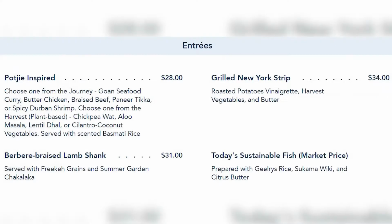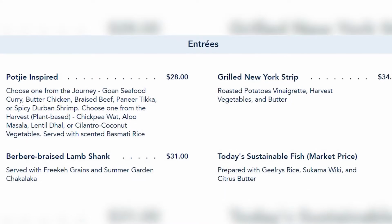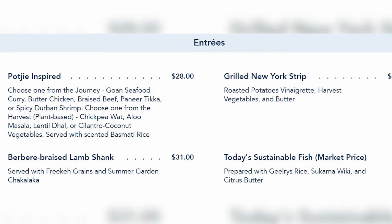In my last couple of visits to Sanaa, I had the pochi-inspired entree dish. Here you order 1 food item from the Journey section and 1 from the Harvest section, and both are accompanied by white rice. Now, a little known fact about this entree dish is that you can actually order 1 more food item from one of the categories for an additional charge.